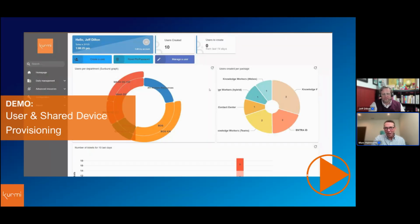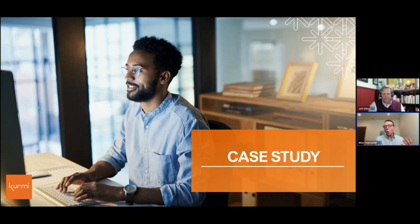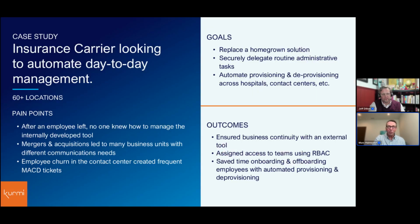I think the slides are here. We go. Okay, excellent. So we're going to move into case study number 2. The first one was a provider case study, a large provider with over 2,000 sites. This is an insurance carrier, also extremely large, a top 10 insurance company in the U.S., with over 60 locations.